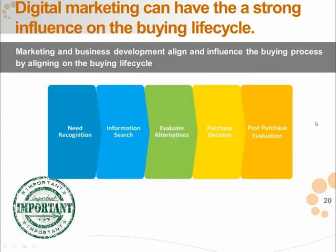And this buyer is going through what we call the buying life cycle. So it starts with need recognition, where a buyer starts to understand that they have a need, they start to look for information, they evaluate some alternatives, they make a purchase decision, and they evaluate post-purchase, and perhaps they engage with you on an ongoing basis. And that's the buying life cycle.